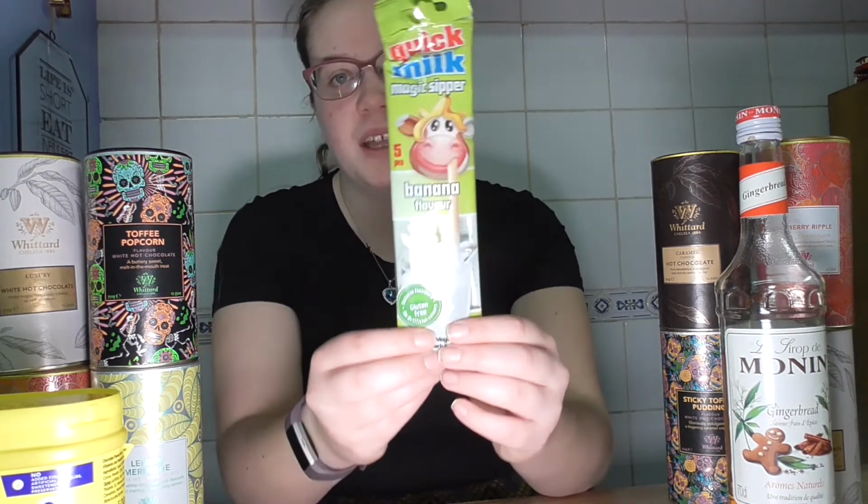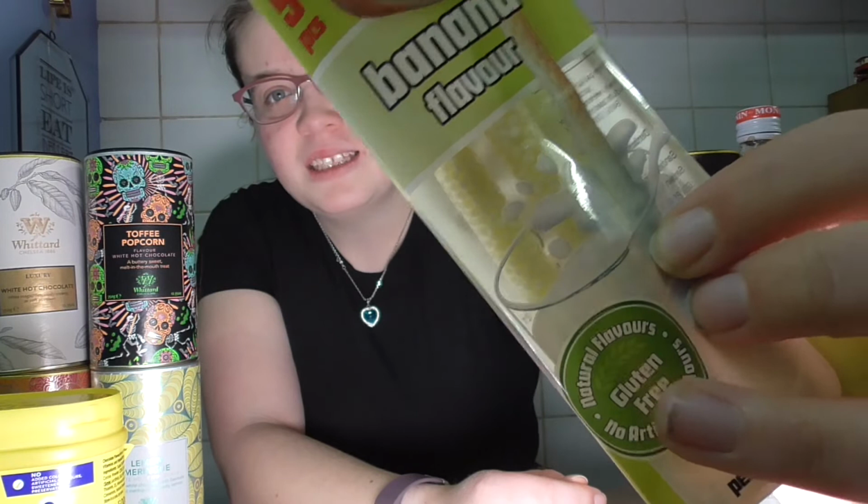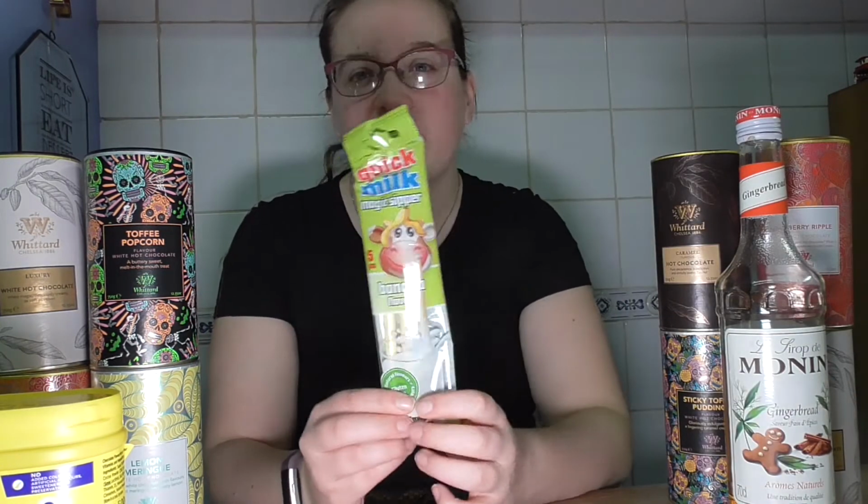I also have these. I only have a couple left, but these are quick milks, so you can get them in different flavours. I get these from B&M. I don't often buy these because I have enough from Whittards at the moment, but I quite liked these because basically what they are, you can't see, I don't think. There you go. The little beads in there. So you suck it through this straw and it flavours the milk while you're drinking it. And this is banana flavour. I have had the strawberry before as well.